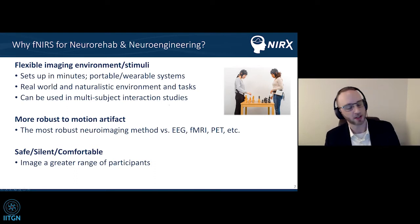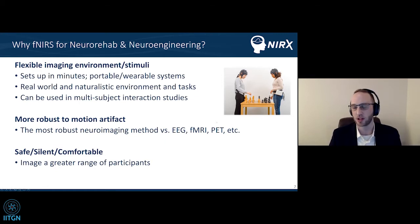It's very robust to motion artifact as far as neuroimaging techniques go. In fact, we argue that it's the most robust neuroimaging technique versus EEG, fMRI, PET, and we'll get into why that is later on. It is a safe technique, it is silent, and it is also very comfortable. There's a bit of subjectivity to these points, but generally speaking, it's not too difficult to achieve these so long as you actually evaluate your equipment a little bit before you purchase it.